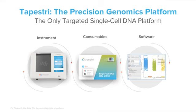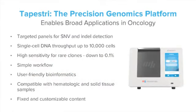They contain all the materials you'll need to go from a cell suspension or a nuclear isolate to a sequence-ready library. We also have developed easy-to-use bioinformatics and data analysis and visualization software that completes the solution for single-cell DNA analysis. The key product specs for Tapestri that enable broad applications across oncology are shown on the next slide. Tapestri performs accurate variant calling on up to 300 genomic loci, and it performs this analysis on 10,000 cells per sample run. This enables extraordinary sensitivity for detection of rare subclones down to or below 0.1% of the population.